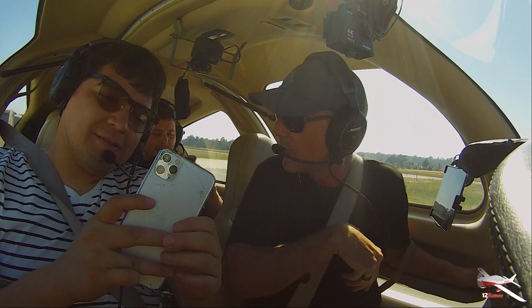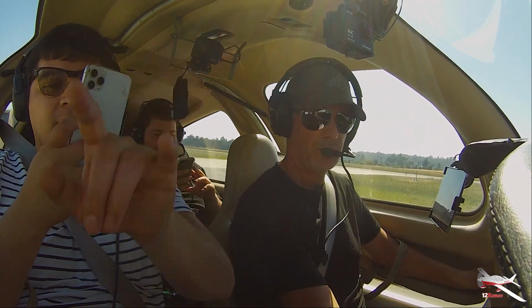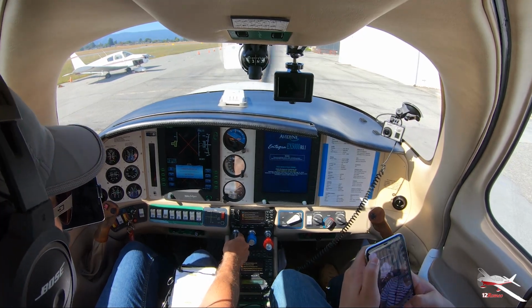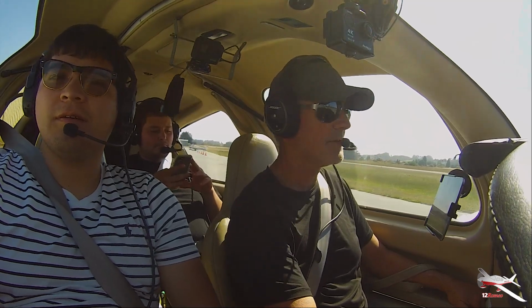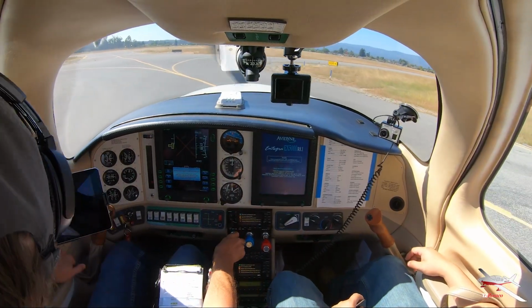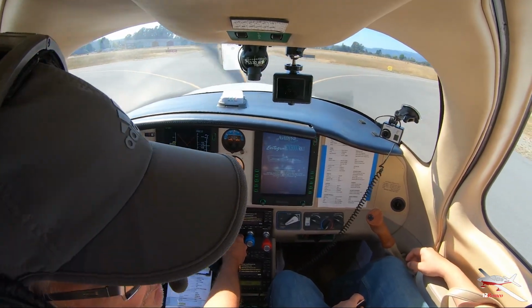To taxi, clear on the right, clear on the left. Take this turn a little tight so we don't blow the air from our prop wash into the hangar there, my friends at Specialized. Clear on the left, clear on the right.